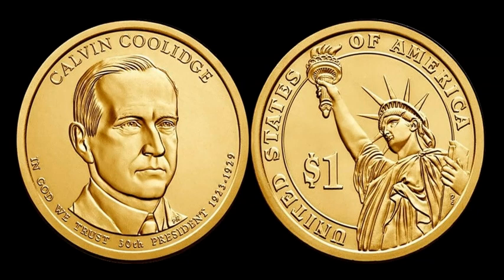Now, there are other presidents I didn't talk about where missing edge lettering has not been discovered. So there is a lot of opportunity in this series. However, this example right here, if you find it raw, more than likely you're going to want to grade it because at mint state 65, it is worth $2,500. This is a no-brainer coin.